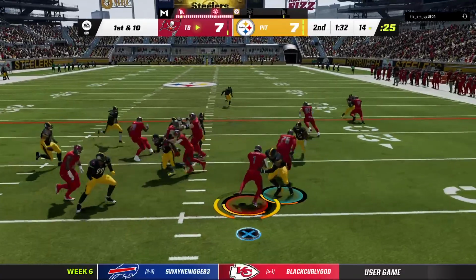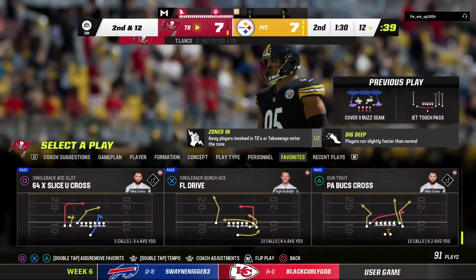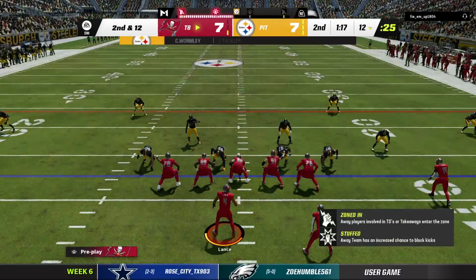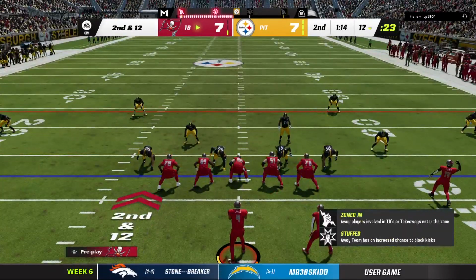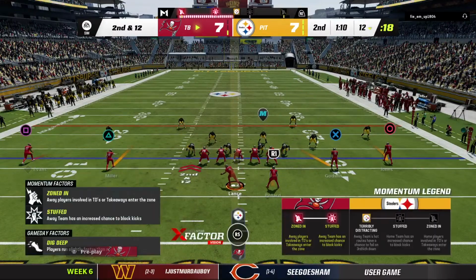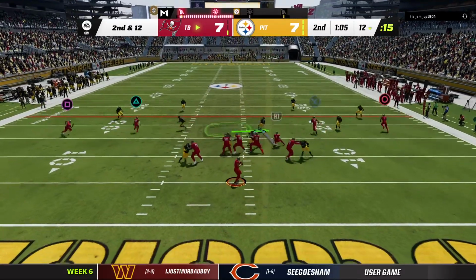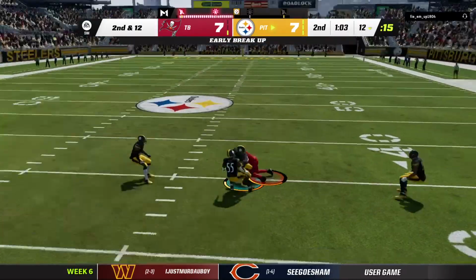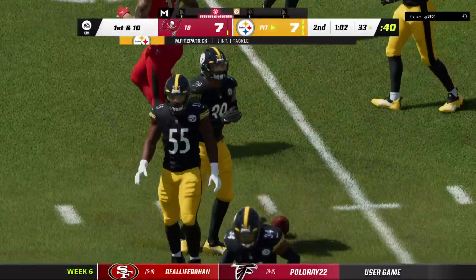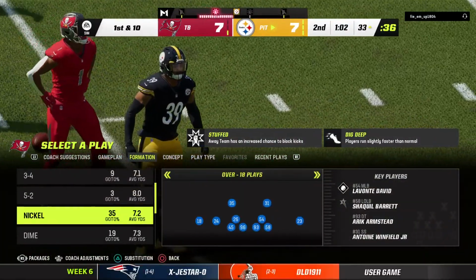Lance with a tap forward on a jet sweep. And he still has yet to get on track in this first half as they're going to stop him behind the line. On 2nd and 12, Lance. That's into a crowd and intercepted. Picked up by Mike Fitzpatrick. And they have the football and will set up shop at the 33-yard line.